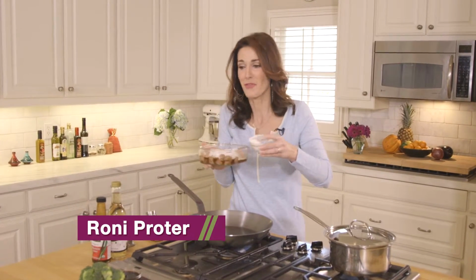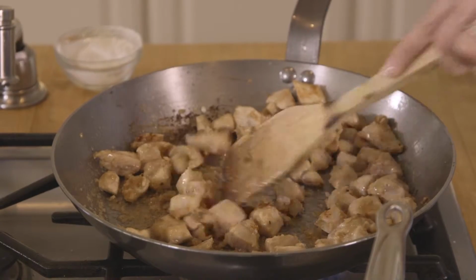There are nights that I don't even have 30 minutes to get dinner on the table. And that is when I use my chicken and broccoli stir fry. It is so simple, but don't be deceived because it's really delicious, even though it doesn't take very long to make. Any frying pan that you have is gonna work.